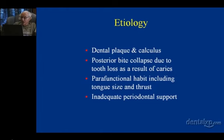Etiology again, dental plaque and calculus, posterior bite collapse due to tooth loss as a result of caries. An important distinction between teeth that are lost due to caries and teeth lost due to periodontal disease as far as establishing a prognosis. Parafunctional habit including tongue size and thrust. Inadequate periodontal support.